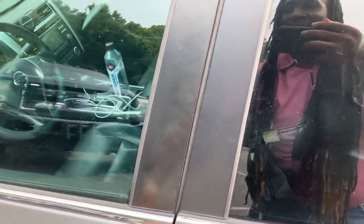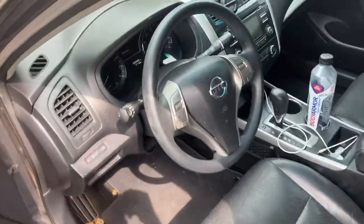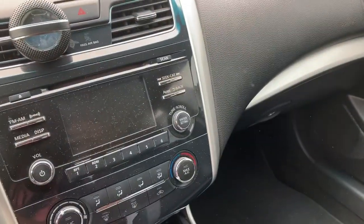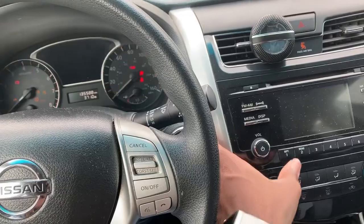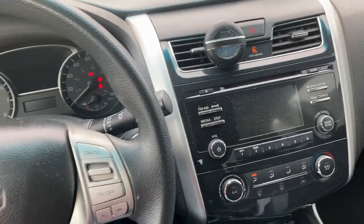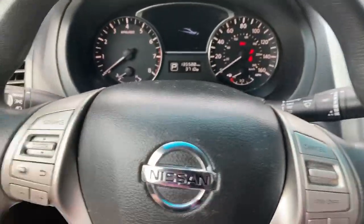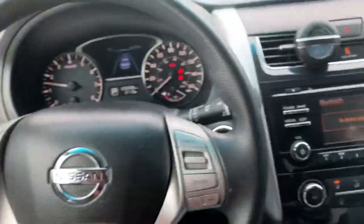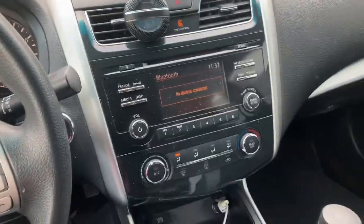Let's get in her. So, I hadn't even cleaned her because the guy was saying it just needs to be cleaned up. This car has 135,000 miles on it, close to 136. But y'all, I'm just so excited to have my own car.